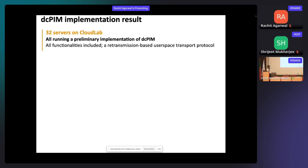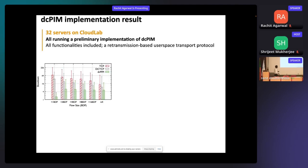The simplicity of the PIM protocol, right? It took us less than 3 days to just get everything running on Cloud Lab. It's a preliminary implementation. It does not do many things, but it took us less than 3 days to run it on Cloud Lab, 32 servers. I'm going to show you the results. Right now, it uses a very basic retransmission mechanism because we didn't want to show you results that are dependent on some TCP kernel version. Here's the result, right? As you would expect, TCP actually gets very high tail latencies. This is all implementations running on 32 machines in Cloud Lab where we had no control over anything.